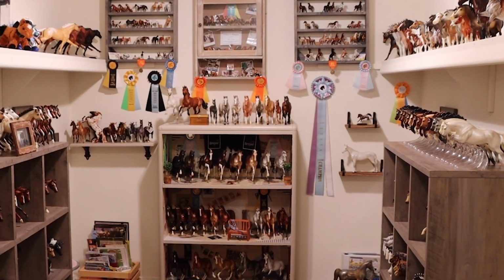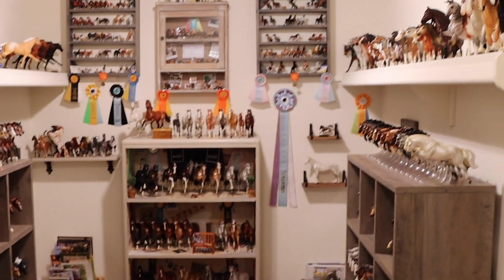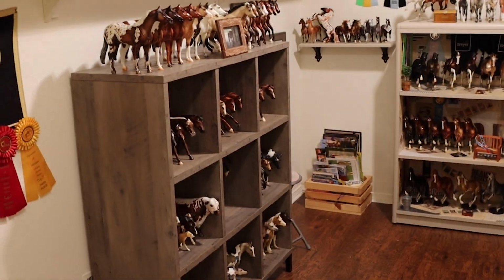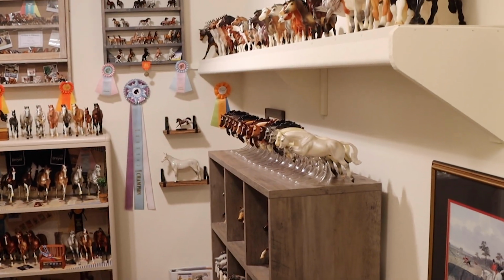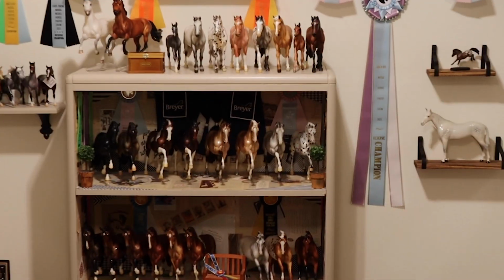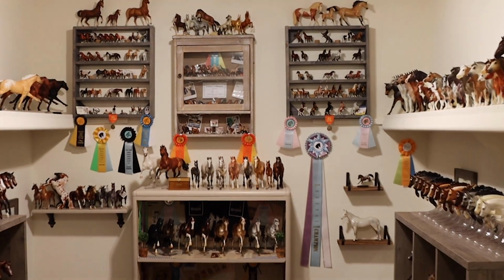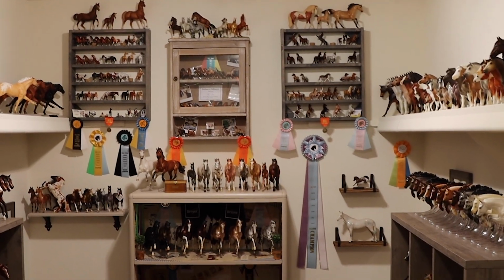Okay, so I'm gonna start by giving you guys just an overview of the horse room to the best of my ability. It's basically this room in our loft upstairs that has just been completely overtaken with my collection. And there is another shelf behind this door, but this is pretty much it. It has some built-in shelving, which was very convenient. And then my cube shelves, sport horse / scrapbook shelf, wall shelves, and mini shelves. This is my favorite view in my entire home right here. It makes me so happy.